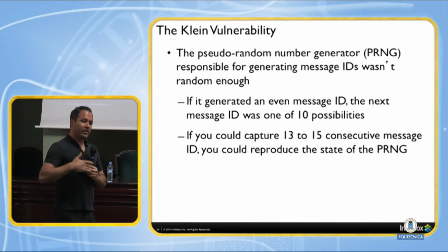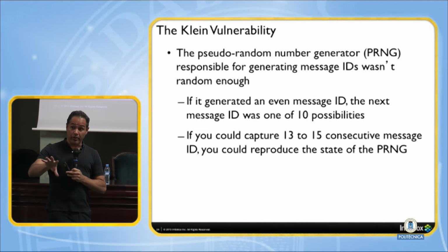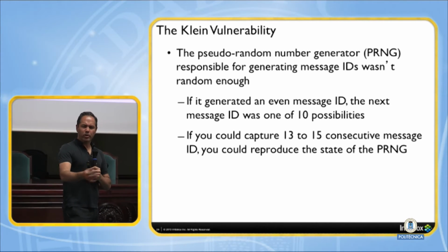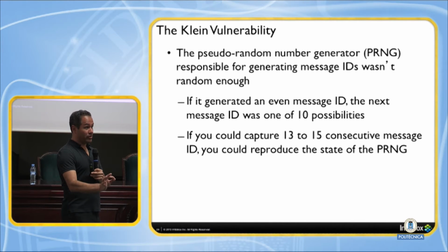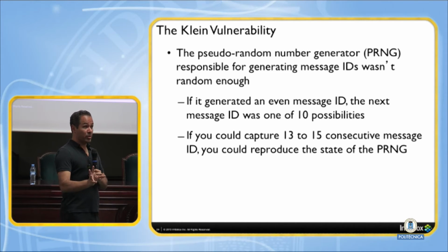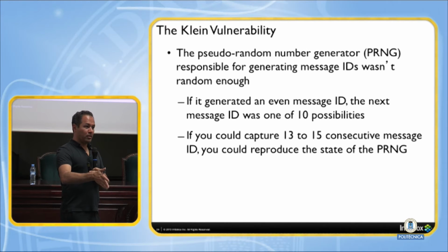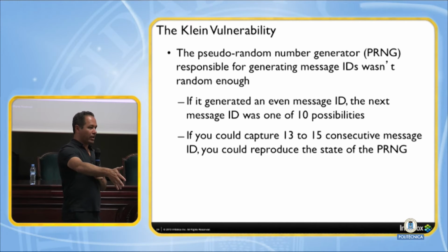That means if you can find a name server out on the internet that has one of these flawed PRNGs, and they're still out there, then you can send it a query and say, could you go look up something in infoblox.com? And you don't even care about answering the query. You just look at the message ID on the query that it sends to your name servers. And if it's even, you do a quick bit of mathematics, you figure out the only 10 possibilities for the next message ID it's going to use, and you turn around really quick and ask it to look up something really important, right? Like Bank of Santander's website or something like that.